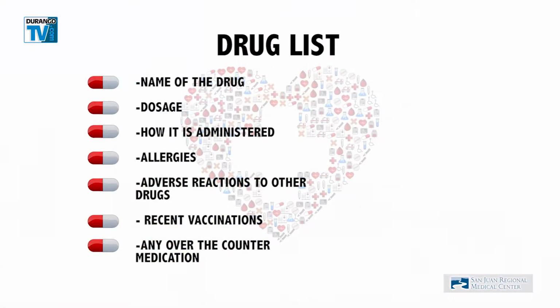Dr. Underwood also recommends that you keep a list in your wallet or purse. The list should include the name of the drug, the dosage, how it's administered, any allergies you may have, any adverse reactions to drugs you may have had, vaccinations, and any over-the-counter medications you may take, including vitamins or herbal supplements. Having a list readily available could save your life, especially if you're in a situation where you can't respond to the attending physician.